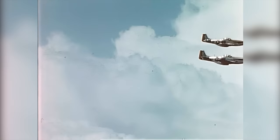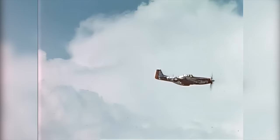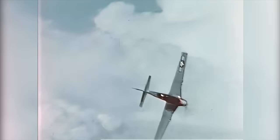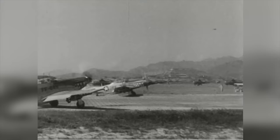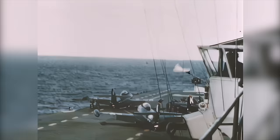Others, a precious few, were sold off to racing pilots and enthusiasts. During the first year of the Korean War, the Mustang reclaimed a bit of its lost glory as it was pressed back into service as a ground attack aircraft. But with its vulnerable liquid-cooled engine, the P-51 was replaced as quickly as possible with a more modern jet aircraft.